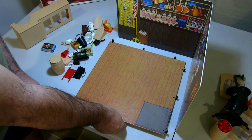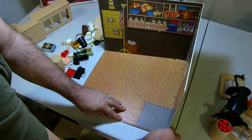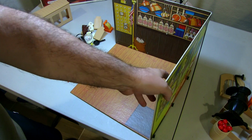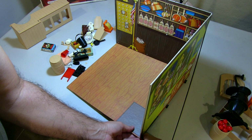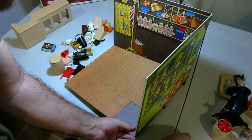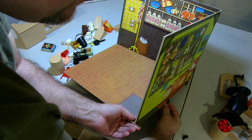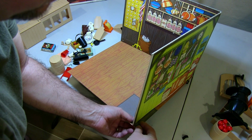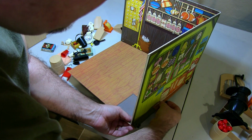Okay, so there's the clips on. Now we have to clip this part on, figure out how that's going to go in. Let's see. Really? Just found out one of these clips is broken. Okay. So we won't put that one on the end. Put this one on the end. And we'll just put this one here just to keep it in place.